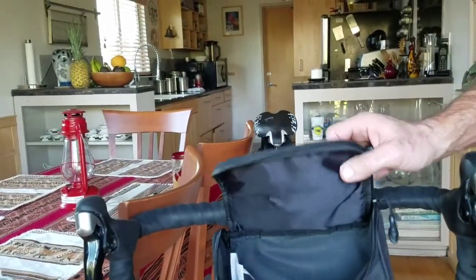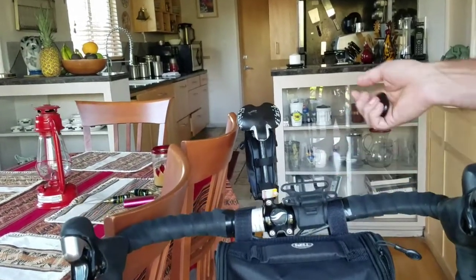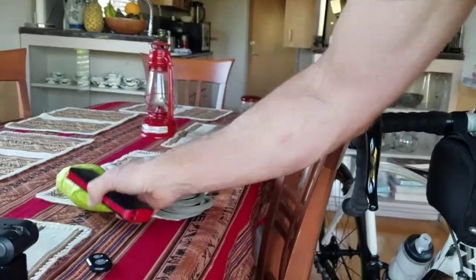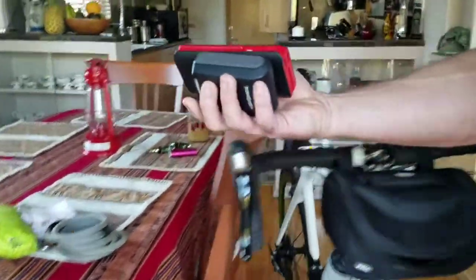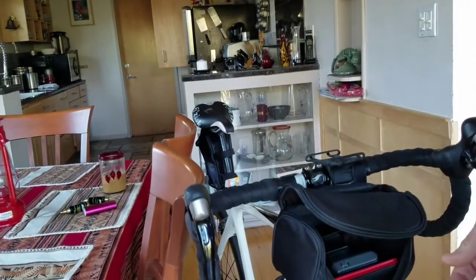But you've got this handy dandy little handlebar bag. Costs $6 on Amazon, not very expensive. And what you can do is you can go ahead and grab your batteries, load this bad boy up. Well, that's one way to get those up there.